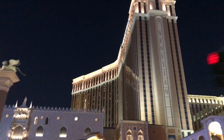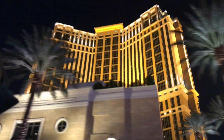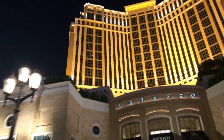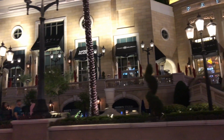Driving around Las Vegas at night was quite an experience. There was a lot of pedestrian traffic, and you could certainly have a good time walking around on foot, but my suggestion would be to go by car, so you can see a lot more with the time that you have.